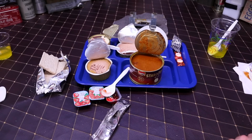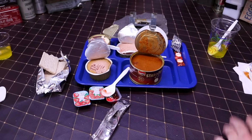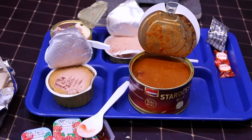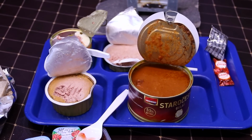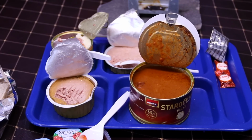I think I'm just going to give it a 6 out of 10. I've had a lot of these before. One of my favorites. This one's not bad. That was weird. I would probably give it a 7.5 out of 10. I didn't care too much for the drink. The drink was weird. Yeah. What do you think? Probably 7. Yeah.